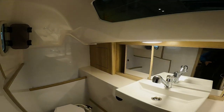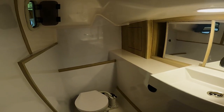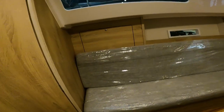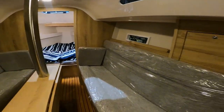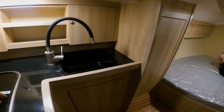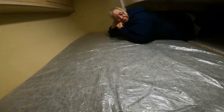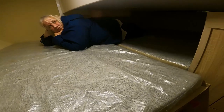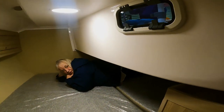The bathroom is beautifully laid out. That is very clean. This looks a nice size. Come have a look in here. This is a really nice layout for a rear quarter berth. But there's a good size in here. There's even a window the other side. Yeah, a little window. It's always nice to have natural lighting.